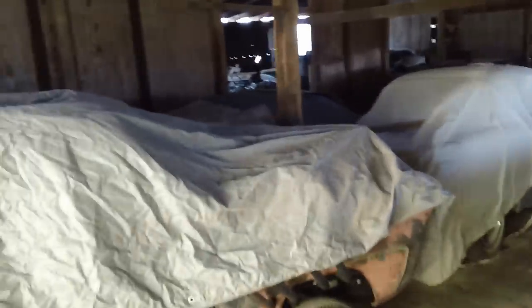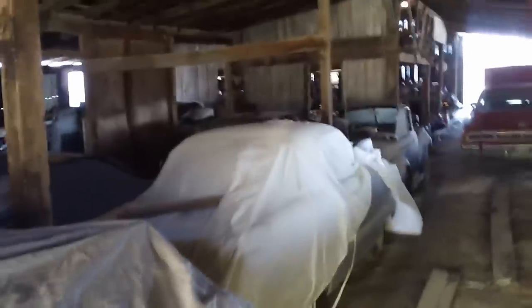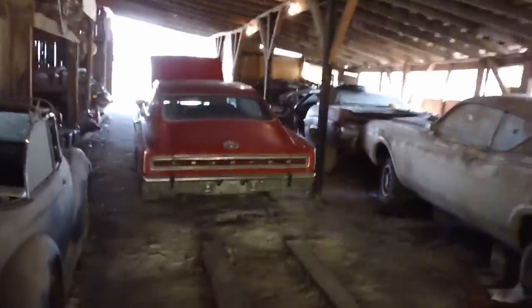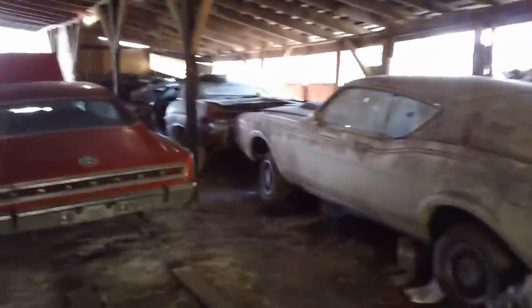Gentleman also has some Morris Minors and Crosleys and a Plymouth Aero with a Tunnel Ram 340, 69 Dodge Coronet 500 convertible that had been wrecked. This is probably the craziest collection I've seen. I just wanted to share it with everyone. I hope you guys have a good afternoon.